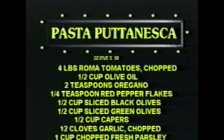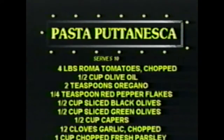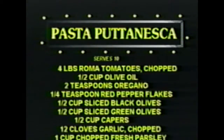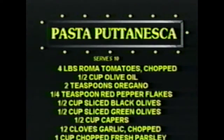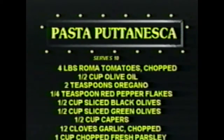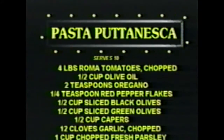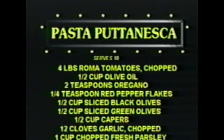Okay, you will need 4 pounds of Roma tomatoes chopped, half a cup of olive oil, 2 teaspoons of oregano, 1/4 teaspoon of red pepper flakes, half a cup of sliced black olives, half a cup of sliced green olives, half a cup of capers, 12 cloves, I know that sounds like a lot, 12 cloves of garlic chopped, 1 cup of chopped fresh parsley, half a teaspoon of sea salt, and 8 anchovy fillets, mushed or chopped. A lot of people are scared of anchovy fillets, but they add so much flavor to the recipe.